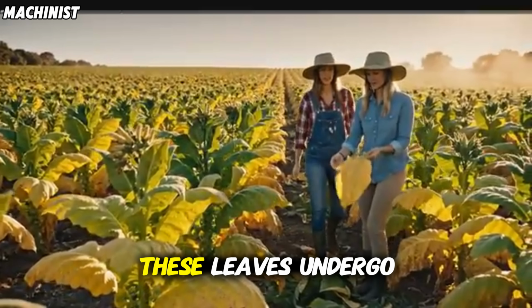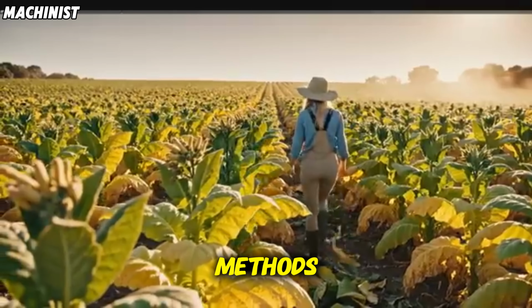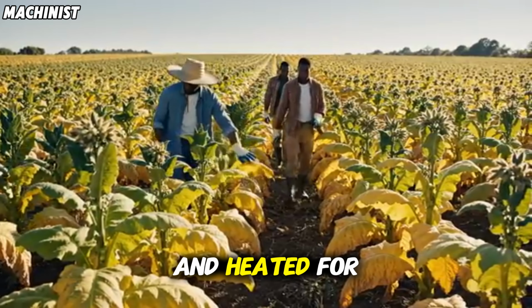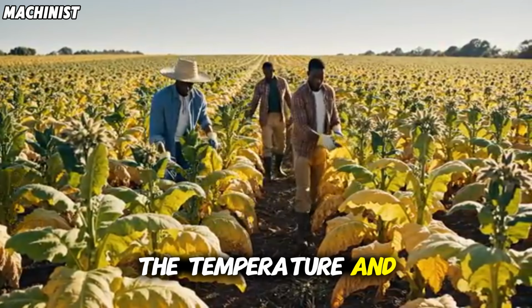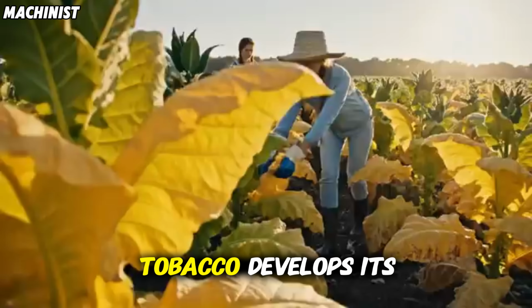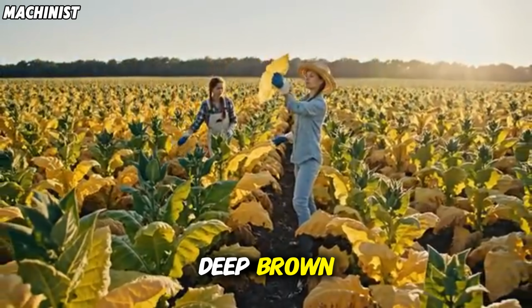Once harvested, these leaves undergo a crucial process called curing. There are several methods, but the most common is flue curing, where leaves are hung in large barns and heated for about a week. The temperature and humidity must be controlled with extreme precision. This is where tobacco develops its distinctive color, from green to golden yellow or deep brown.